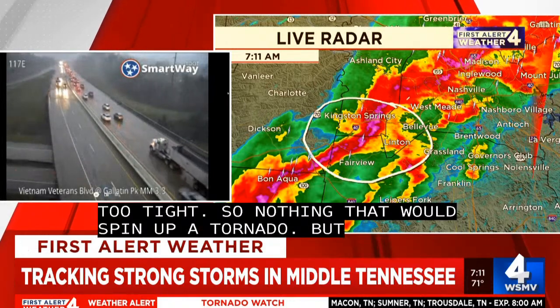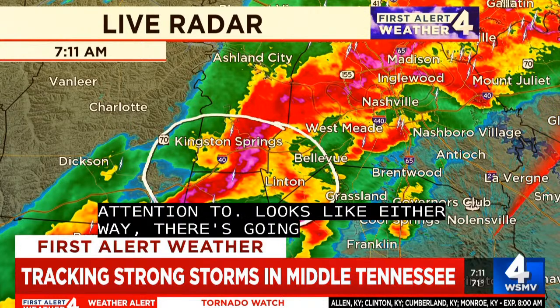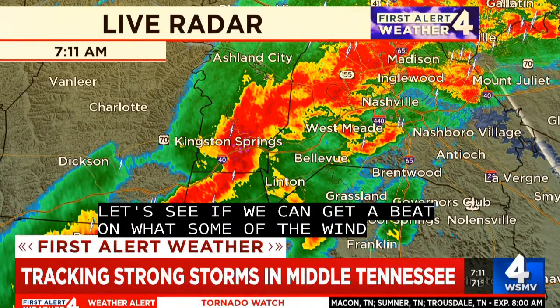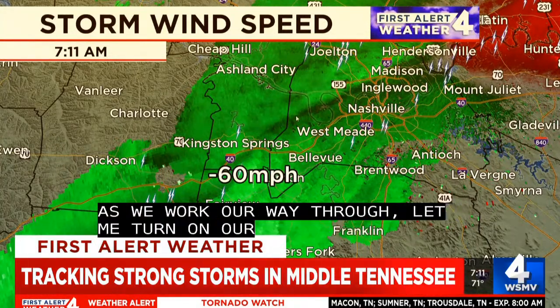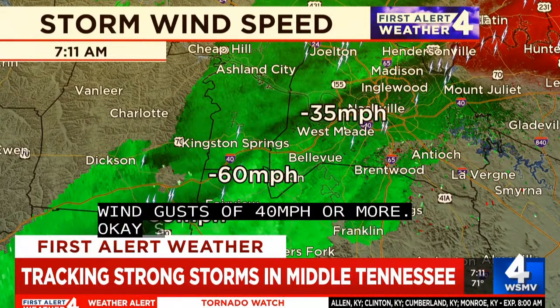Looks like either way, there's going to be some heavier rainfall in this and potentially some gusty winds. Let's see if we can get a beat on what some of the wind gusts are actually looking like within some of this rain as we work our way through. Let me turn on our velocity and just see if we can find any strong wind gusts of 40 miles per hour or more. Okay, so this is actually indicating that we're seeing some wind gusts in these areas of 50 to 60 miles per hour.